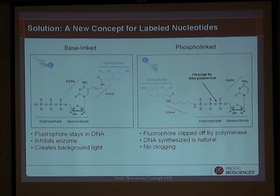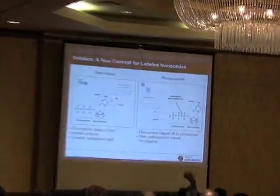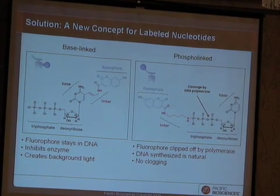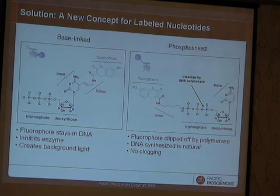The enzyme, in the natural course of catalysis, cuts that alpha-beta phosphate linkage, and in a natural system, those last two phosphates diffuse away as a metabolic waste product of polymerization. And by attaching our fluorophore to that leaving group, it's there during catalysis, but once catalysis is complete, it's flipped away from that reaction with 100% efficiency, because after all, this phosphate molecule here is required for the sugar phosphate backbone. The result is that the DNA that's being synthesized is absolutely natural, with no abnormalities. That's unique. There is no other labeling system that allows for natural DNA products, which is extremely important for sequencing accuracy.